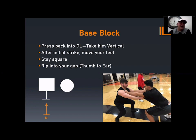So base block. Base block is when an offensive lineman is trying to take our defensive lineman vertical. He's just trying to take him and drive him straight down the field. So as a defensive lineman, how do we react? All right. We press back into the offensive lineman. And again, our mindset is we want to take him vertical. Remember what we talked about, establishing a new line of scrimmage. We want to play on their ground. So you see in this picture, the offensive lineman is trying to take our nose vertical. We want to strike back, trying to establish a new line of scrimmage.